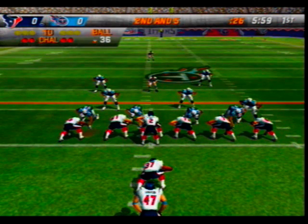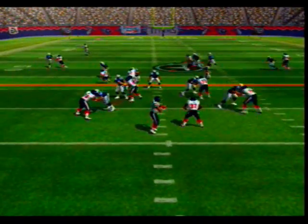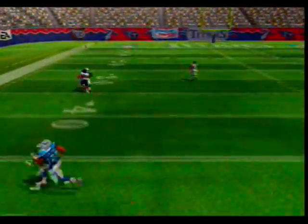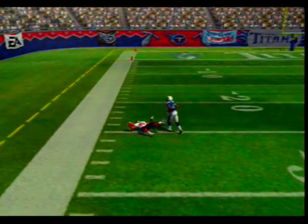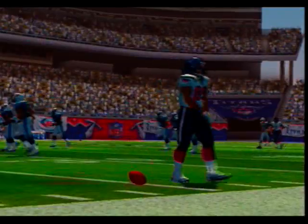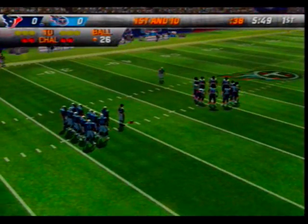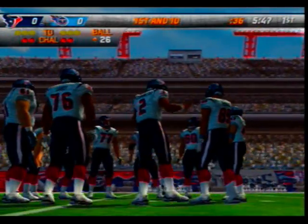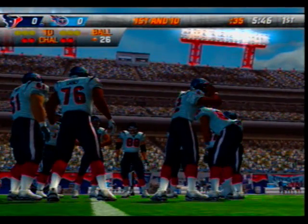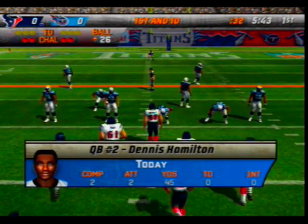Out of the I formation. Rollback handoff. Fakes the handoff. Looking left for the long pass. He made the catch. Ross is there for the tackle at the 26. Thomas makes his second catch for a first down on this drive. First and 10. Ball on the 26-yard line.